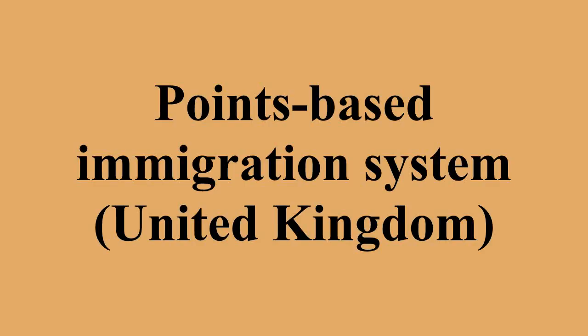Tiers not in use. Tier 1. The Home Secretary announced on the 23rd of November 2010 that the Tier 1 general route will be closed. As of the 23rd of December 2010, Tier 1 was closed for overseas applications. Tier 1 closed for applications in the UK on the 6th of April 2011.